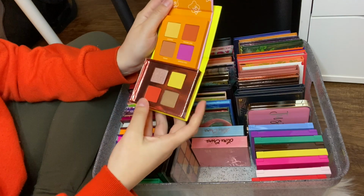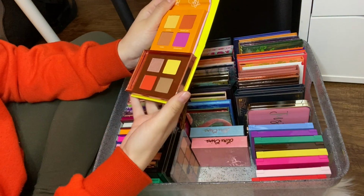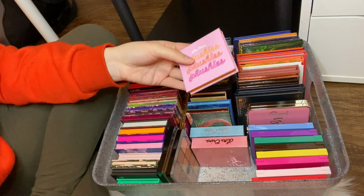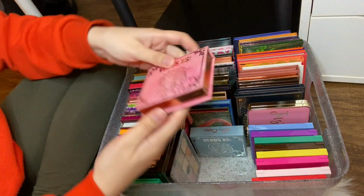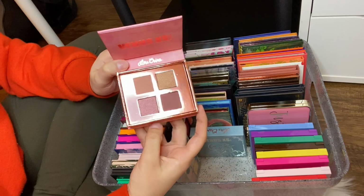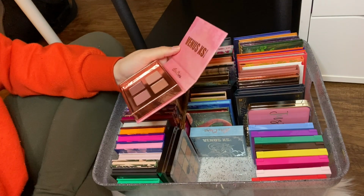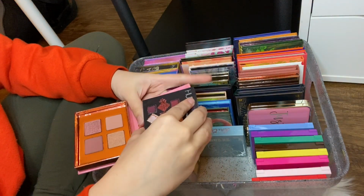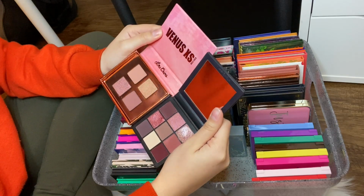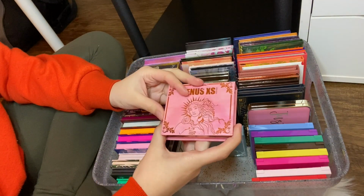The only shades that really interest me would be the orange and the yellow, and they're right here. So I'm keeping the little one and donating this one since it's brand new. I don't feel like touching something that I'm not gonna use. And then this is the rose gold one. This one is also brand new. I think it kind of reminds me of the mauve palette. Yeah, it kind of looks similar. So I'm gonna donate this one as well.